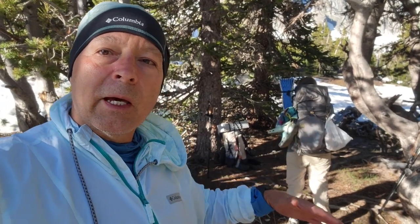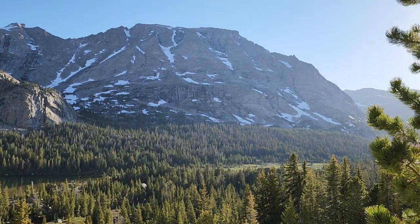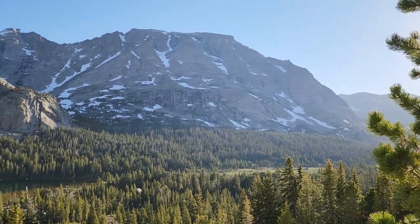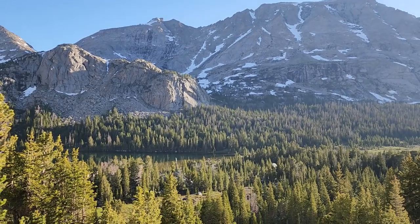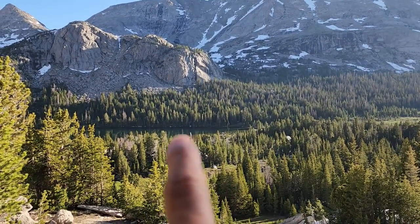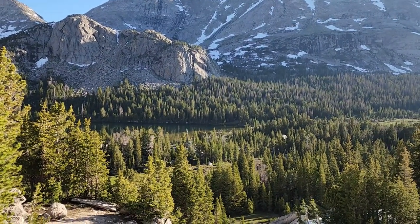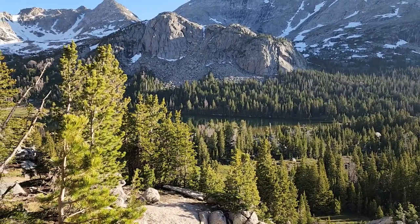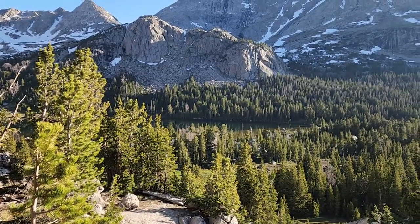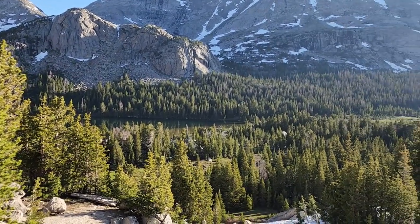So this is where we camped, but let me show you what's over here. Yeah, so this is the view that we had from our camp, from our tent. And there's a lake down there that's called Lonesome Lake. It's lonesome because nobody ever comes up here. It's too much work. That's a joke, ha ha ha.